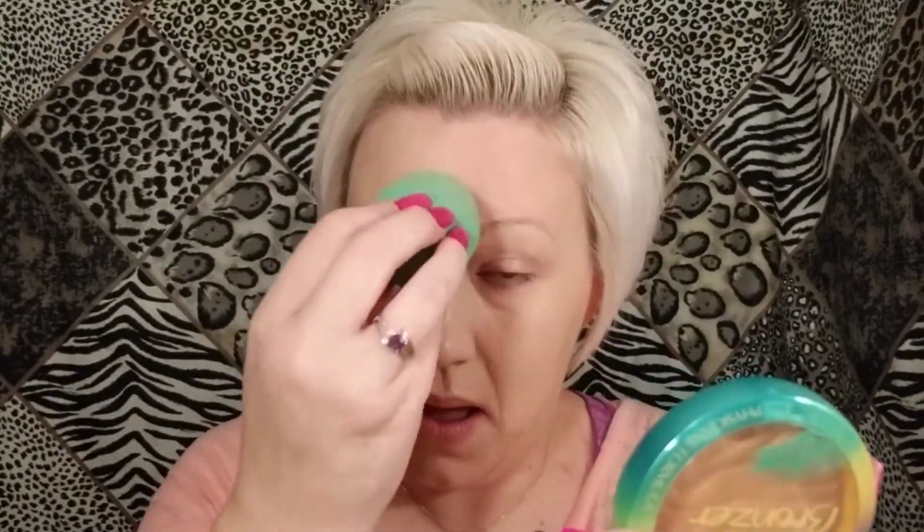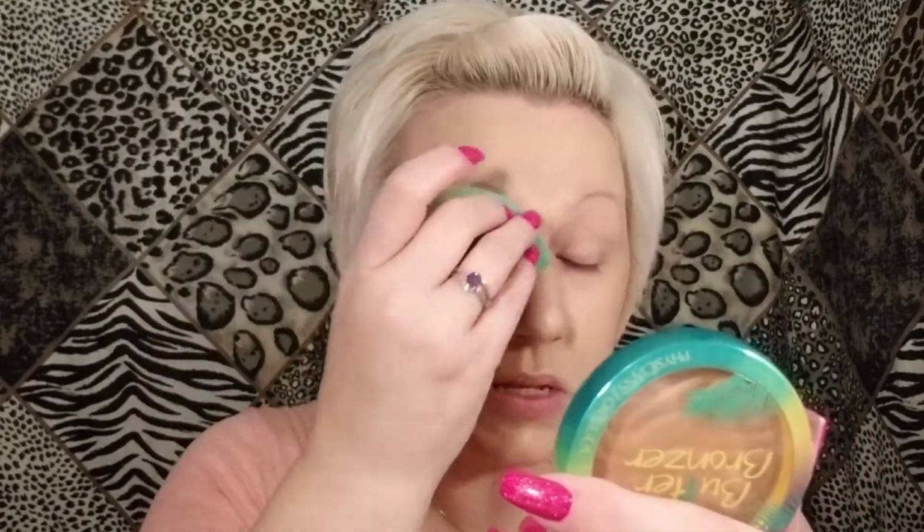Rimmel's got some good stuff. I hear, now I need to try it, but I hear their Stay Matte primer or mattifying primer, I think it's Stay Matte, is good if you're oily and you need a mattifying primer. So this second layer is going on as well as the first layer. Like, so good. Just blending seamlessly.